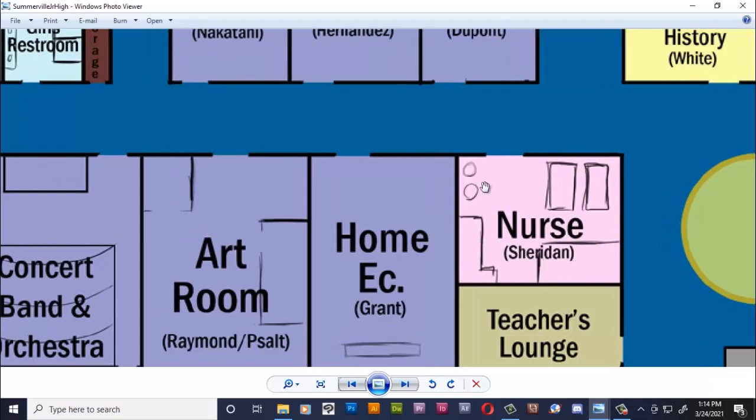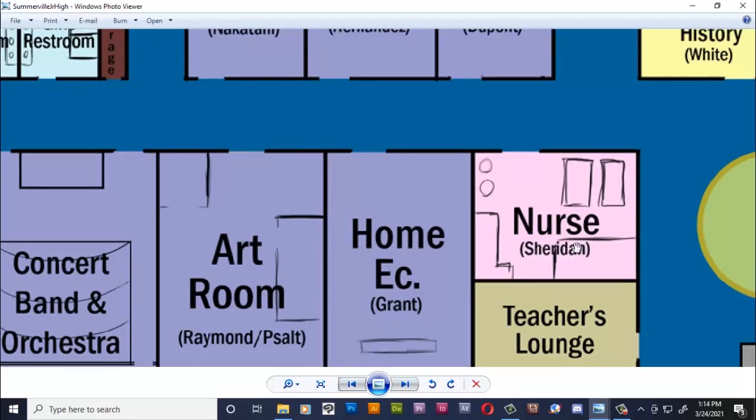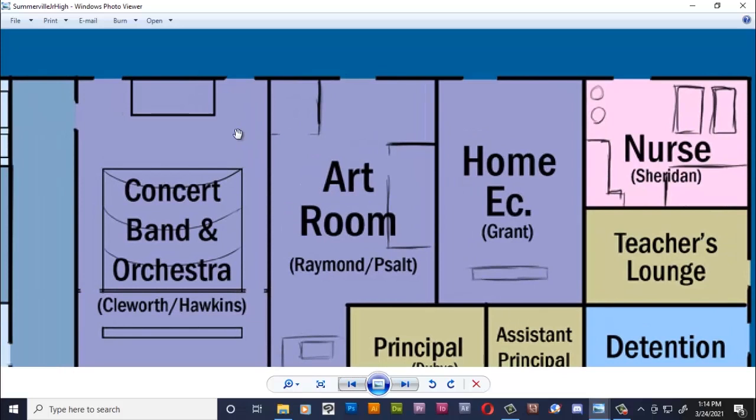If I were to draw the nurse for the first time, I gotta make sure I have her name right. Over here, the rooms that are coded in purple, they are electives.